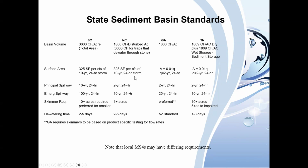As far as surface area, you want to have a shallower, wider basin just to give more area for sediment to settle. Principal spillway design is going to be either the 10-year storm or 2-year storm, and that principal spillway is going to be your skimmer and the top of your riser structure, assuming you have a riser in there, or if it's just a temporary basin, it would be just the skimmer. Emergency spillway ranges from 10-year to 100-year storm, and then where skimmers are required also ranges.